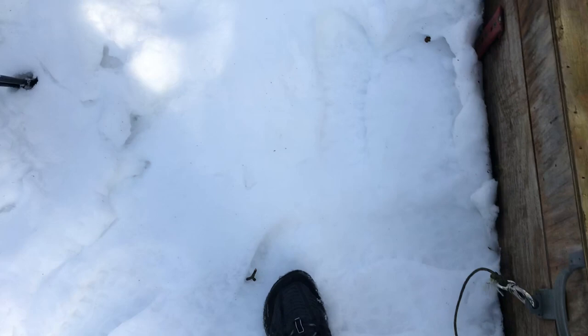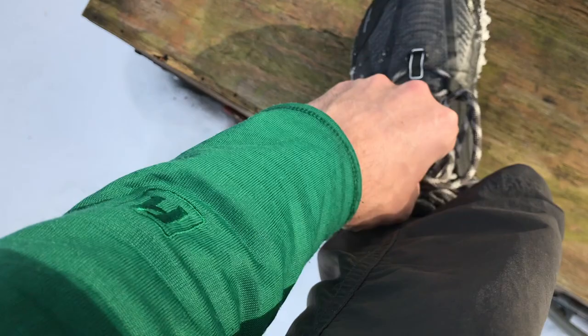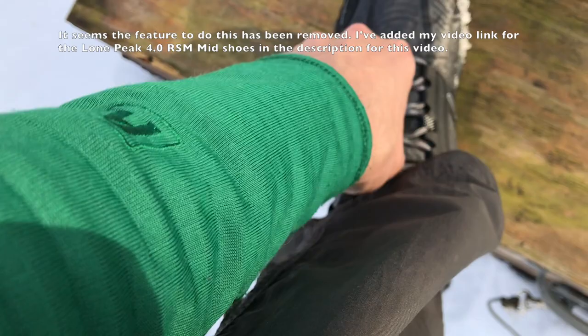So I have a video up of the Lone Peak Mids, which if you haven't seen it yet, I will put it up in a link above right here. But I am interested to see how my socks and feet fared with walking through that all day wearing these. Let's see.